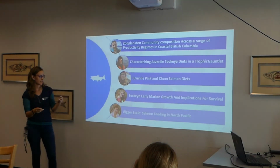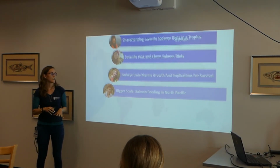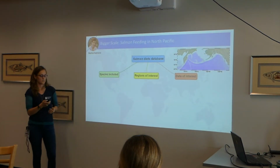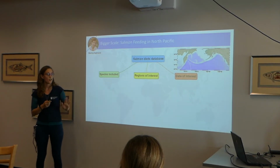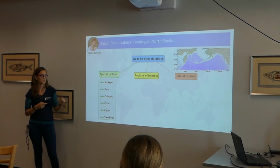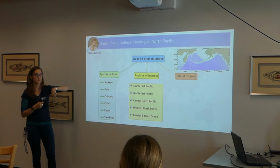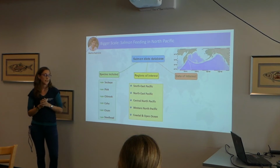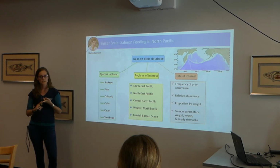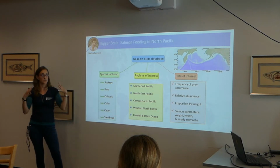And so that's the coastal Pacific, coastal British Columbia. So now zooming out to last but not least, Marina's project on salmon diets in all of the North Pacific. So this cool project is looking at literature from as far back as 1936, all across the Pacific Ocean, all 6 species of salmonids. So looking at coastal Oregon all the way around the Pacific Rim to Russia and Japan, mostly focusing on the coast, but open ocean data as well, and looking at what types of zooplankton they are eating, how much are they eating, what size is the salmon, how many empty stomachs, to get a better understanding of salmon dynamics on a bigger scale.